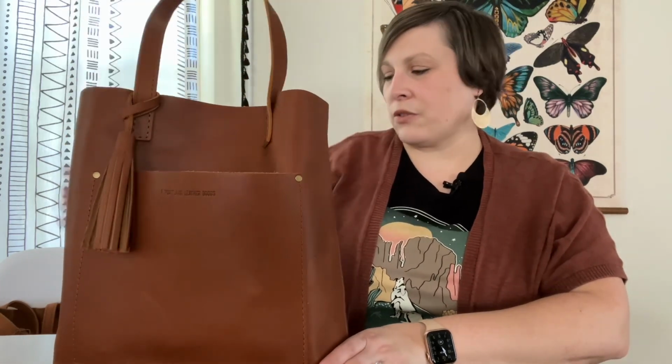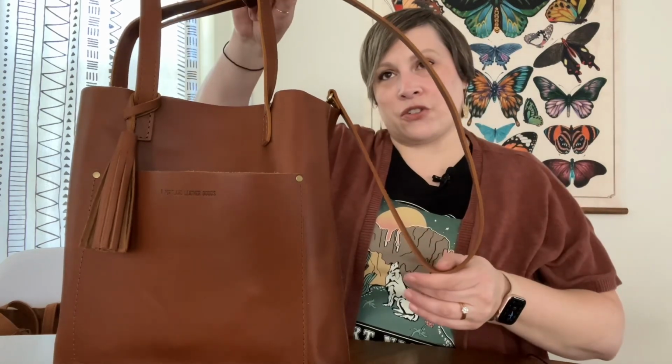It has turned into one of my very favorites. So this bag is both a crossbody and a tote, so it has the two tote handles and it has a crossbody strap.